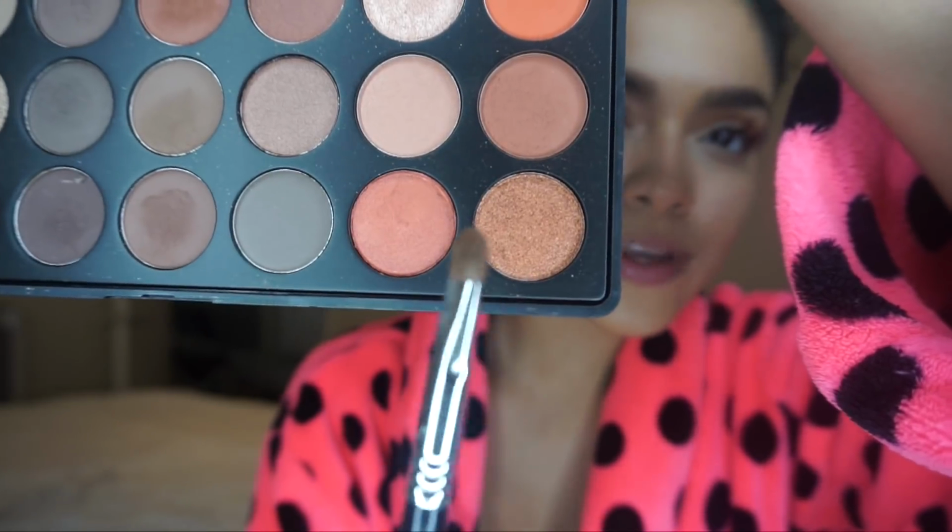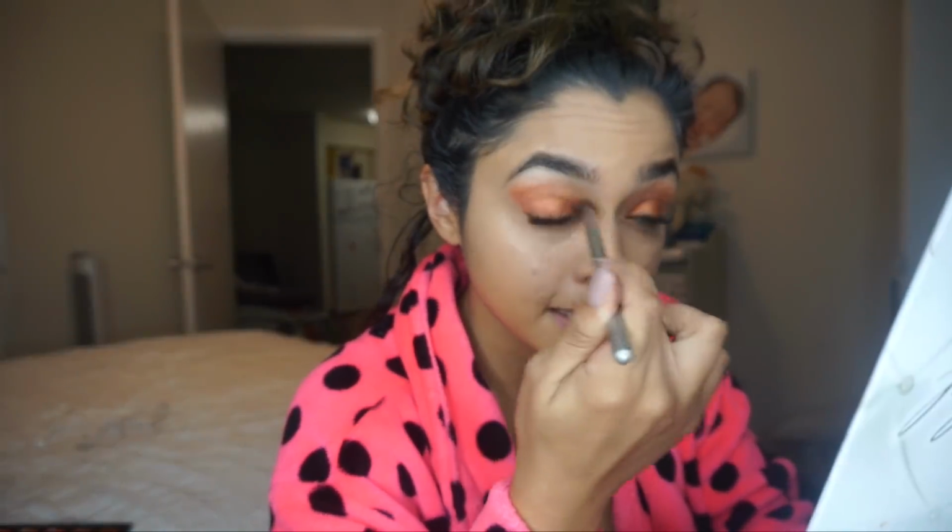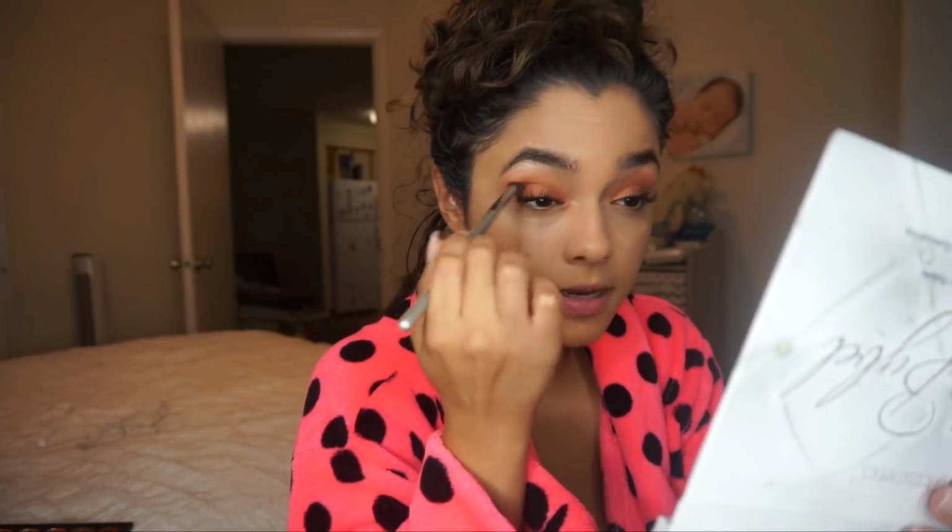And now for the last shade on my eyelid, I'm gonna add a glittery shade and I'm gonna go with this shade down here. Okay, that shade is so pigmented. And then with the same blending brush that I used before, I just blend it a little with no extra product on it. And I always do this after applying my lid shade.